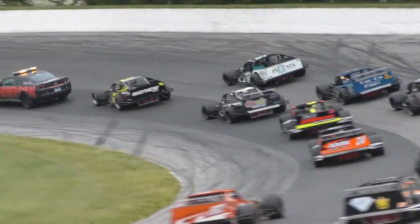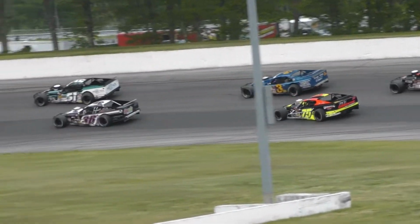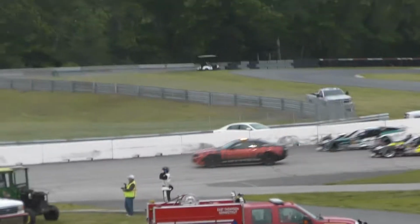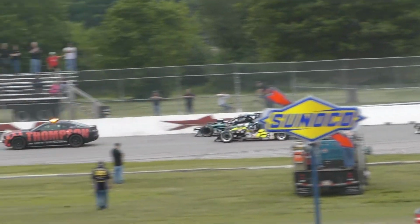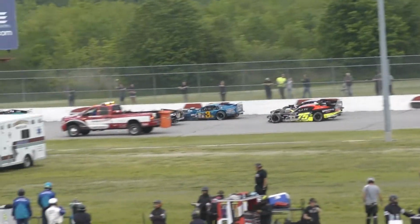NASCAR has waved the start off for debris out in turn 2. We'll go around one more time before we get ready to go. Look at the colossal battle up there on the front row. It already started and the green flag hasn't waved yet. And already Kobe and Bonsignor are jousting for position.